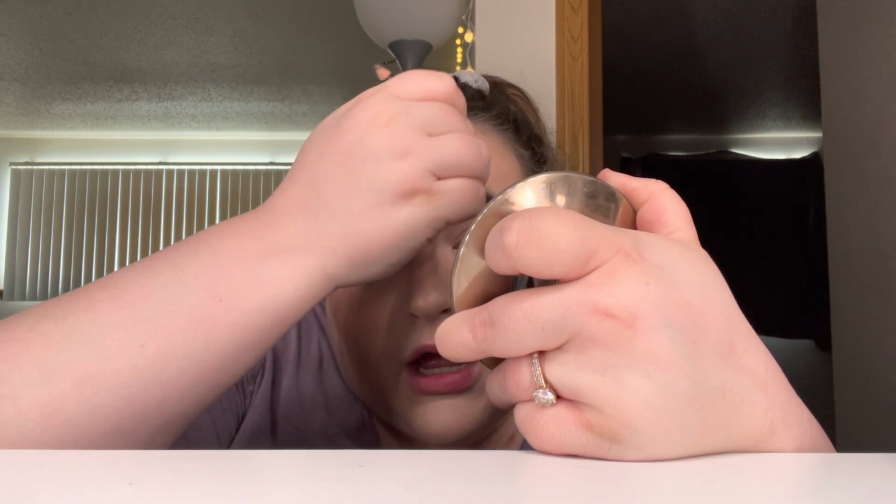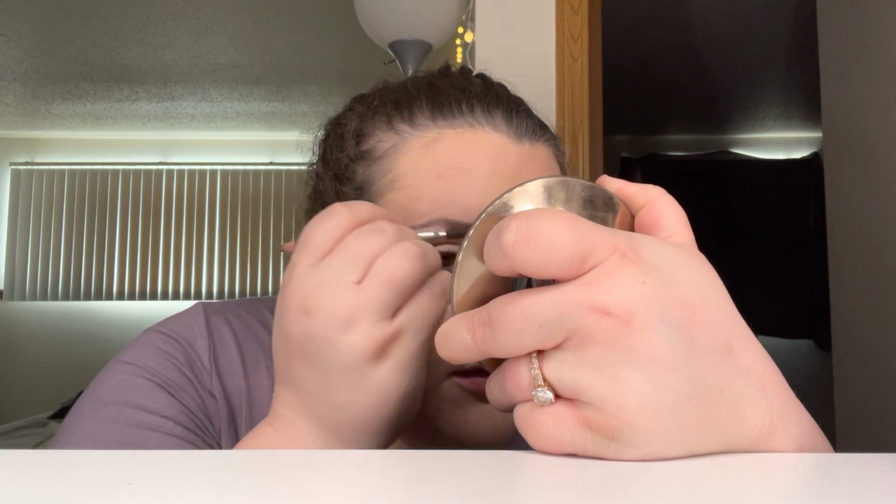And then drag the product down the brow line, but do not apply product. Like, barely touch the outer half. And then you'll have an eyebrow, but it won't be overly dark. It'll be more of a natural brow, and it will look a lot better.